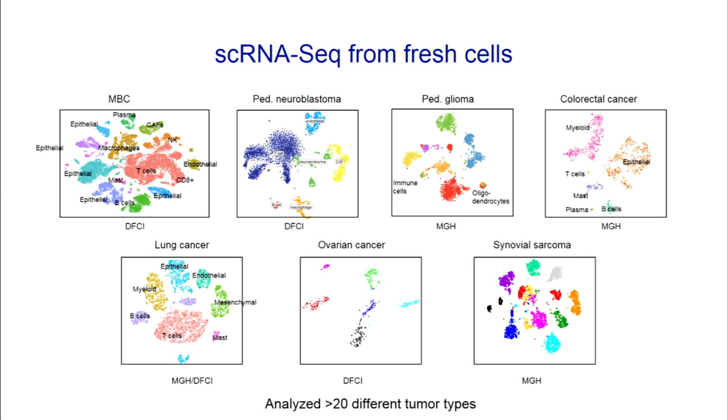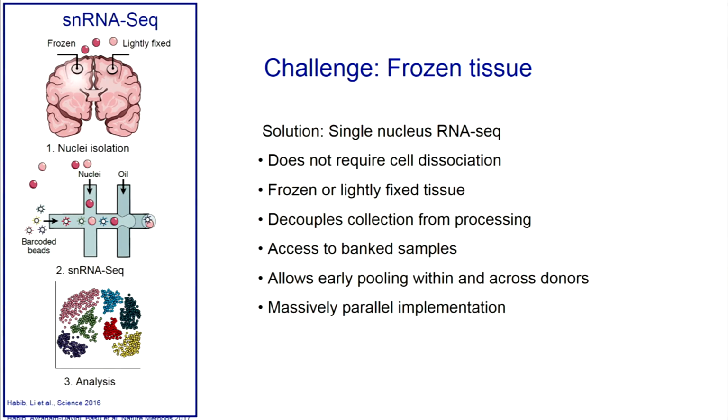Okay, so this is sort of a not difficult, but a challenging process, right? You have to wait for the sample to come from the OR, you have to be ready, you have to dissociate, you can do one sample at a time, and so forth. So we really wanted to be able to actually process frozen samples. And so in order to do that, Naomi Habib, who's a joint postdoc between Aviv Regev and Feng Zhang, invented the method called single nucleus RNA sequencing, and it's a method that, instead of looking at the cells, can now look at the nuclei, and you can use that on frozen tissue.